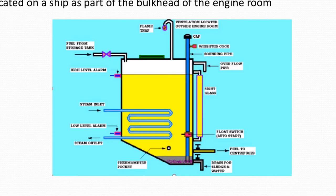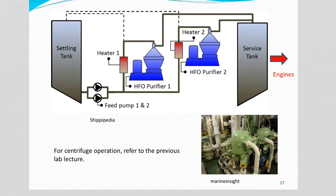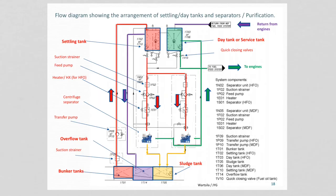We'll go through that together quickly. So, just to give you some orientation, we have here the settling tank, and here you have the day tank. Oh, and here you got the bunker tanks, and here the sludge tank. So we start with the bunker tank. There is first a strainer here. We're going to the settling tank from here to here.